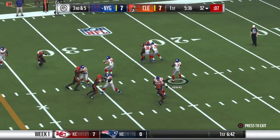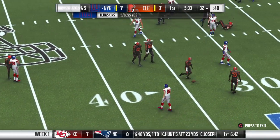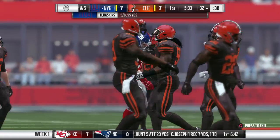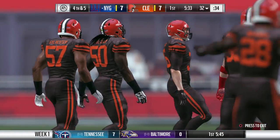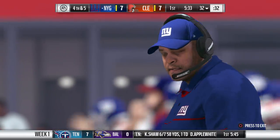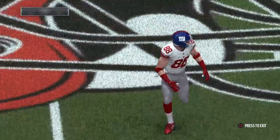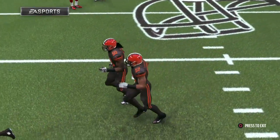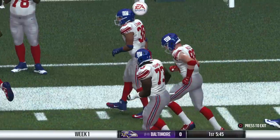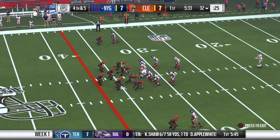3rd and 9. Out of the gun, they'll look to throw. Surveying the field. And this is going to be incomplete. Well, I've got to give him some credit there. He tried to sell the out route, tried to sell it hard. And as a receiver, what you're really trying to do is maneuver a defender inside to give yourself a little more cushion breaking to the out. But how about the defender reading it really well, not buying the fake or the maneuver inside, and getting to the sideline and helping break up the pass?